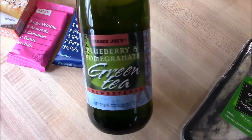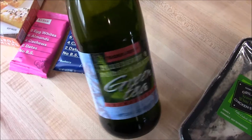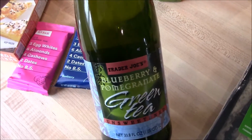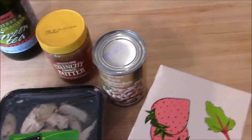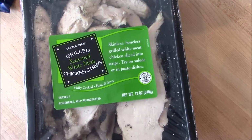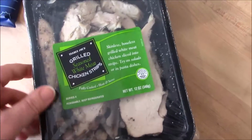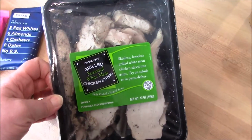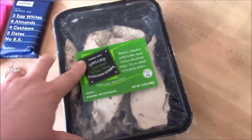It looks good. I've picked this up a couple times before. This is the blueberry and pomegranate green tea. It's unsweetened tea, so it doesn't have any calories, but it's really good if you like iced tea that's unsweetened. I picked up some of the grilled seasoned white meat chicken strips. These are pretty good, and they're good to cut up and put in the kids' lunches, or I like to put them on salads for my lunches as well.